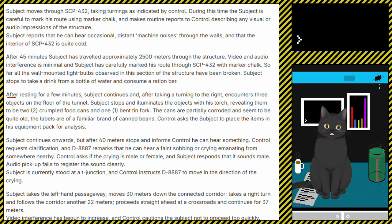After resting for a few minutes, subject continues on, and after taking a turning to the right, encounters 3 objects on the floor of the tunnel. Subject stops and illuminates the objects with his torch, revealing them to be 2 crumpled food cans and 1 bent tin fork. The cans are partially corroded and seem to be quite old. The labels are of a familiar brand of canned beans. Control asks the subject to place the items in his equipment pack for analysis.